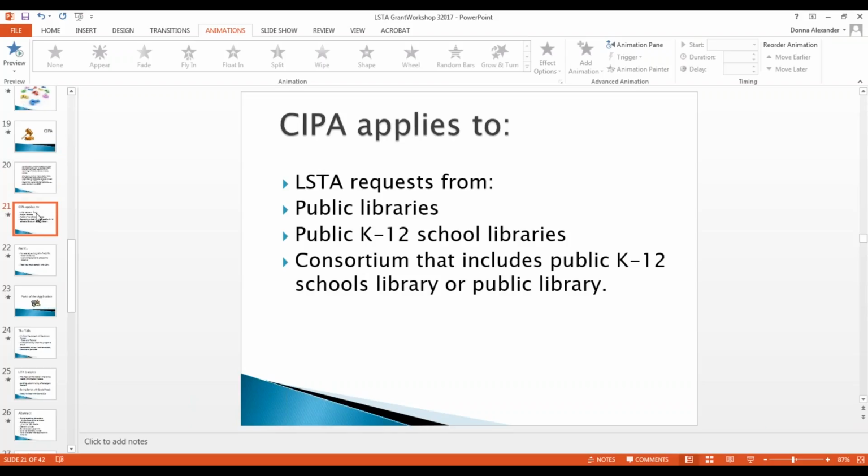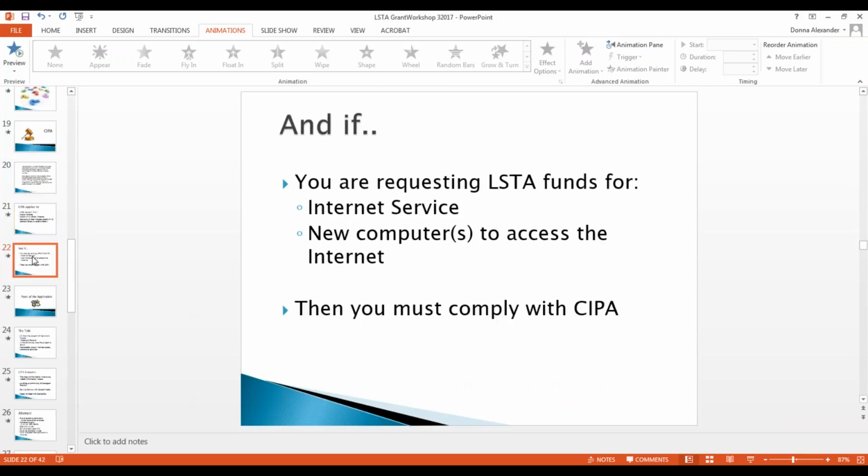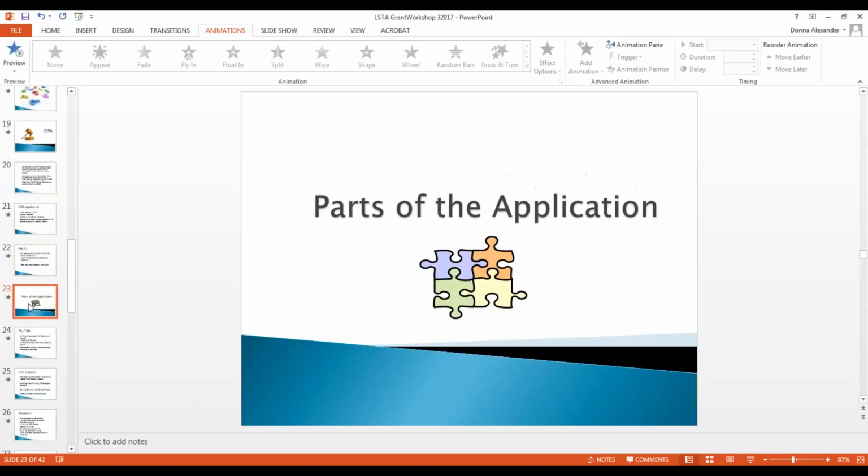Applications of CIPA. If you are a public library, a K through 12 school library, or part of a consortium that includes public and K through 12 schools or libraries, you have to fill in the CIPA form, and it again will be part of the grantee packet that's sent out with all the myriad of other forms that you're going to be receiving. If you're requesting LSTA funds and you fall into those categories, then yes, you have to fill out the CIPA form. Okay. Parts of the application.